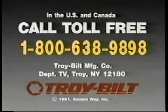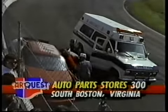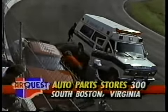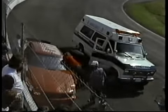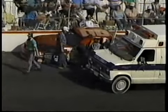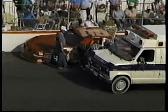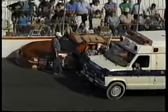We've got 95 laps remaining in the Carquest Auto Parts Stores 300. Gary Neese is getting the attention of the safety crews here at South Boston. This will be a lengthy caution period, so we'll take another break, and we'll be back with more action here, as we have had 16 yellows to date. The Busch Grand National record is 18. The suspense is building on the yellows here at South Boston, Virginia. We'll be back with more in a moment.